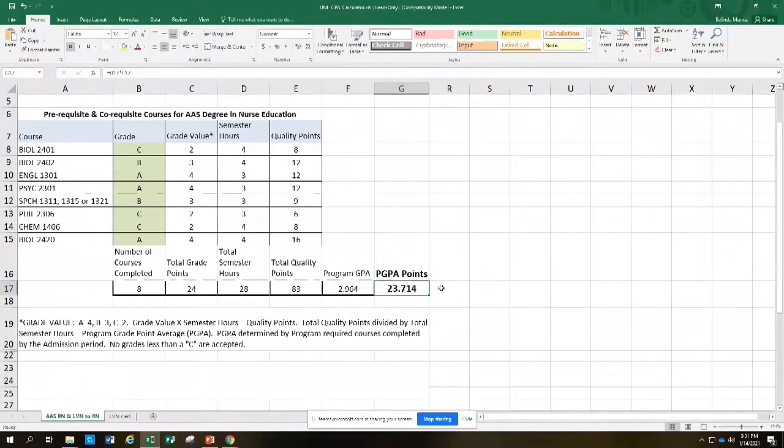Then here's where we will add your bonus points. We don't rank you guys by GPA. This is just simply a check mark. Is the student at 2.5 or higher? Then Christy will grab the PGPA points, your program GPA points, and let's say that this student had 10 bonus points, and it doesn't matter where they came from. The total is 10. It could be CNA, CMA, course certification. It could be some coursework. However that student generated 10 bonus points, we will add 10 bonus points to your program GPA points. So in this scenario, this student will be ranked on 33.714.